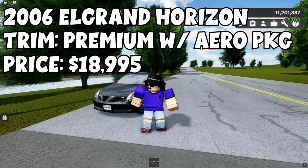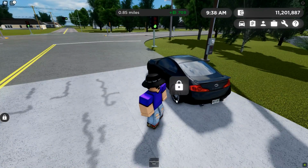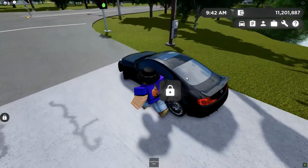Okay, guys, next up here we have the 2006 Elgrand Horizon. This is the premium trim with the aero package, which I believe is the spoiler and that type of stuff. This car is going to cost you $18,995, and yeah, let's get in it real quick.